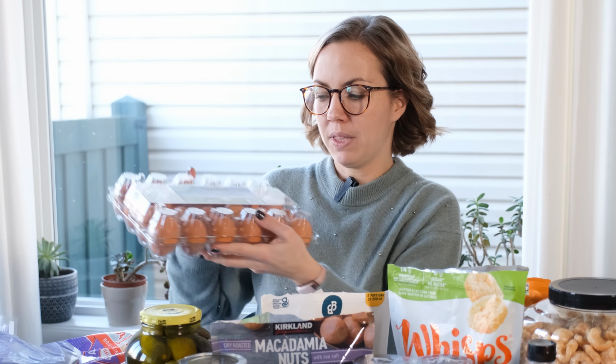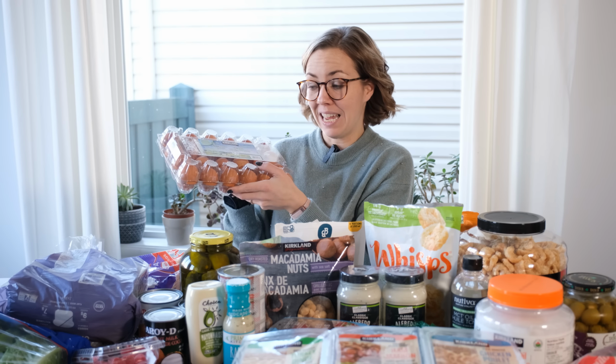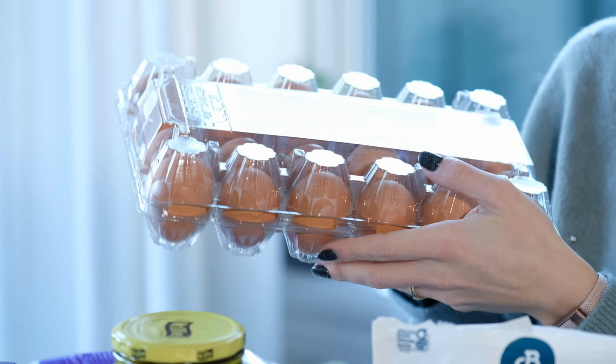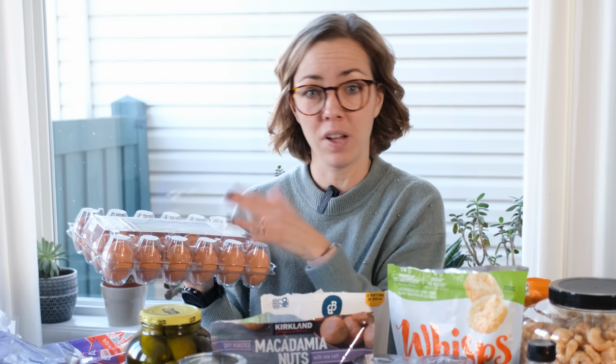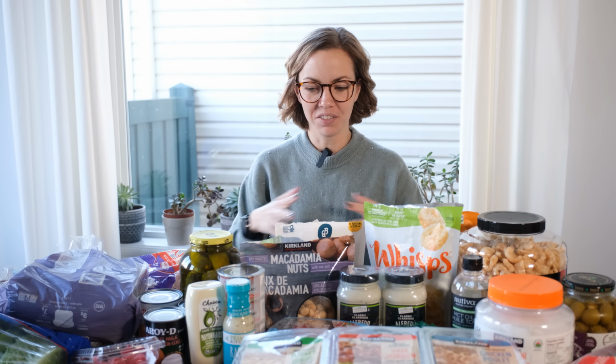And then I missed talking about this, but we just got a nice big flat of organic eggs. It's a great way to get in protein as well as fats, and very minimal carbs, I think, in eggs. So this is a really good option on keto as well to kind of have in your repertoire. So that's kind of the big haul, if you will, grocery haul for keto.